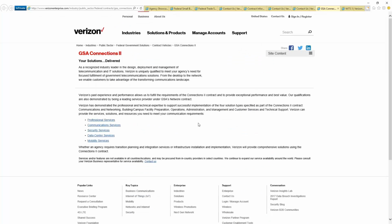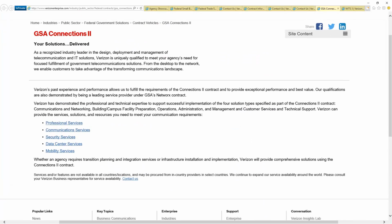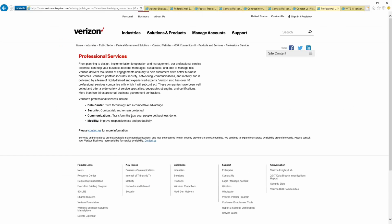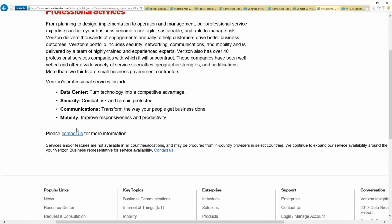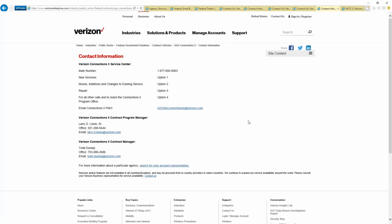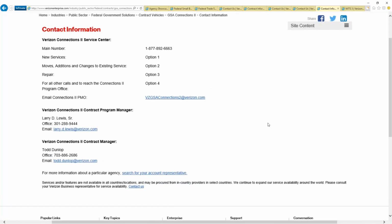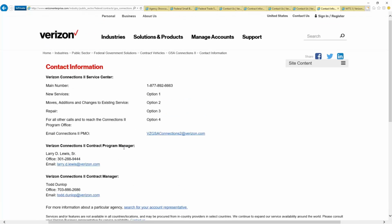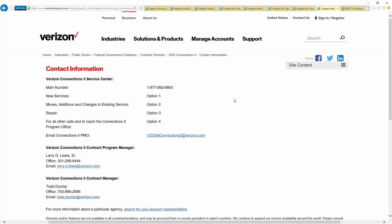If you come into the GSA Connections 2 and start looking around here, one of the things I really liked about this is you can figure out what your expertise is, professional services or mobility, et cetera, and you can learn about it. You can begin to be prepared to have the conversation with Verizon Communication. And then right down here is just a little link that's basically hidden, but when you click on it, it provides information to the program manager, the contract manager for this contract. You can try to reach out to these people, try to develop a relationship with them.